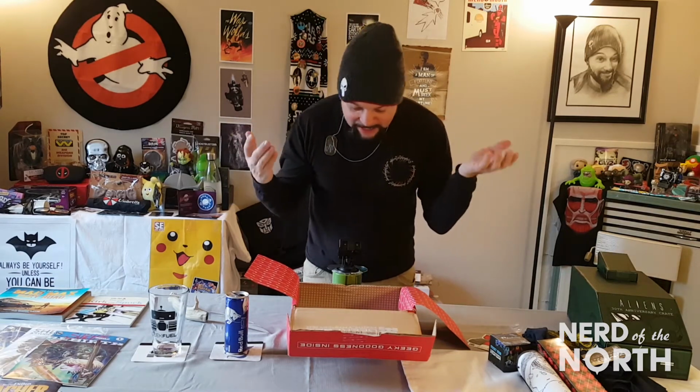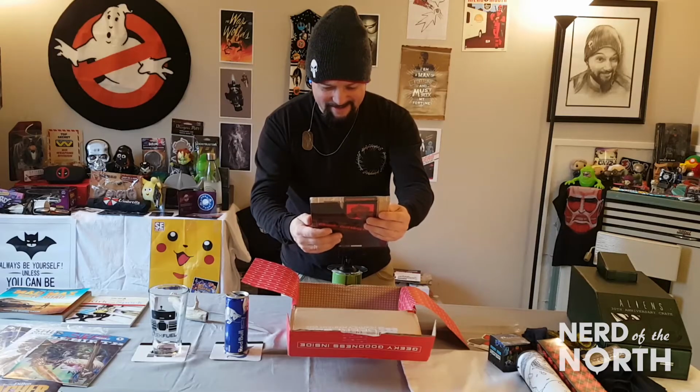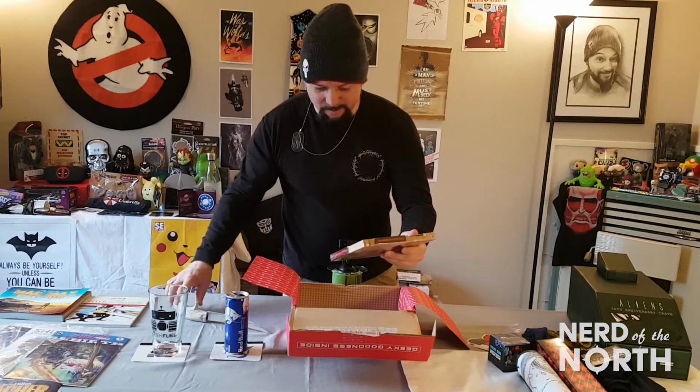I see another Geek Fuel robot. This is like Geek Fuel robot crazy. In a Nintendo case? A classic cutting board? A classic cutting board. Really?